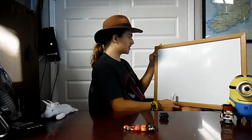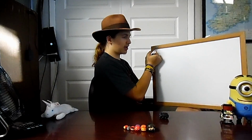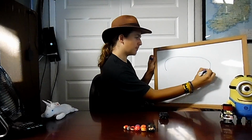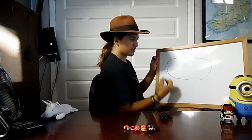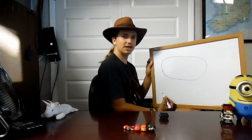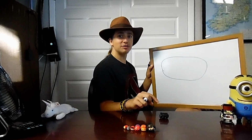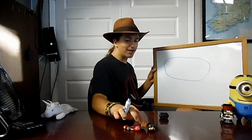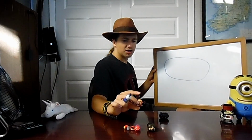So if we put this up here, if you draw a TsumTsum, it's shaped like a little... it's shaped like a hamster. Or a guinea pig, isn't it? Yeah. We may have just figured out what these really are. These are hamsters. Hamsters with human faces.